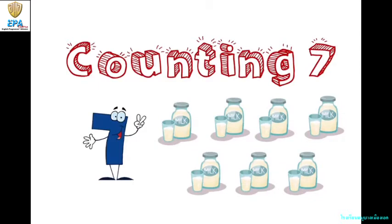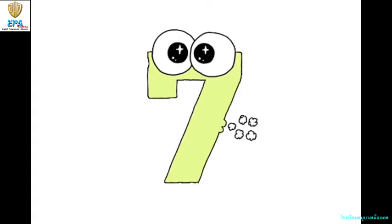Counting 7. We are going to continue counting, and we are now on number 7. This is number 7. We are going to learn how to count from 1 to 7. Are you ready, kids? If you are ready, let's start counting.